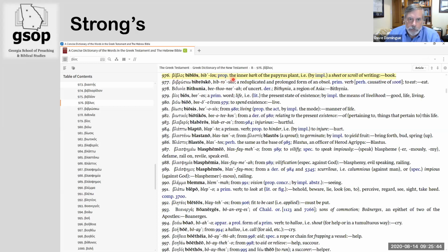Proposed the inner bark of the papyrus plant, so it gives you a little background. And they gloss it as a sheet or scroll of writing, and they gloss it as a book. So you see there's less depth available, it's a little easier to use. The risk of easier to use is it's also easier to abuse. You don't have as much depth to understand all aspects of its usage.